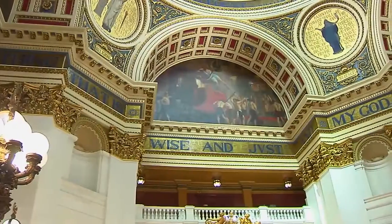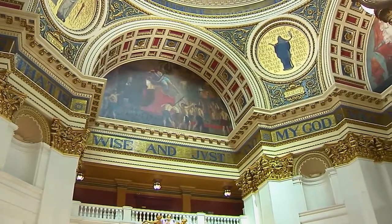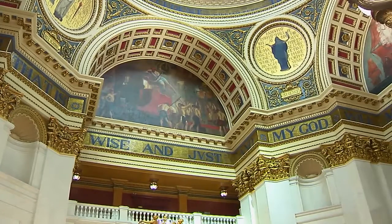The artwork within the dome was done by Edwin Austin Abbey. He was from Philadelphia also. He did this room and the House of Representatives. So shall we go up and look at the House of Representatives? That would be great.